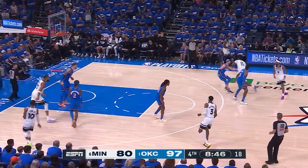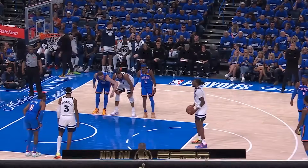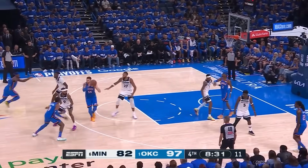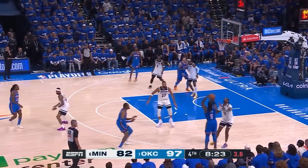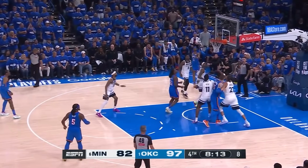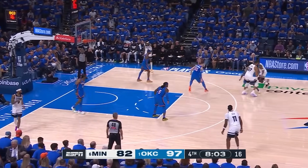To come in the game, Julius Randle has to make an impact. Signals a foul. I disagree. That's marginal. I mean, I'm not sure what marginal is. Gobert trying to harass him. Wallace, Jalen Williams, shot clock at 4. Dort has to hoist. Gilgeous-Alexander on the drive, pulls up baseline. Plenty of time as they've cut a 24-point lead.